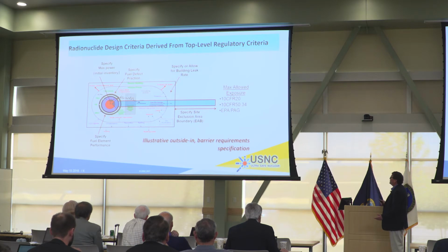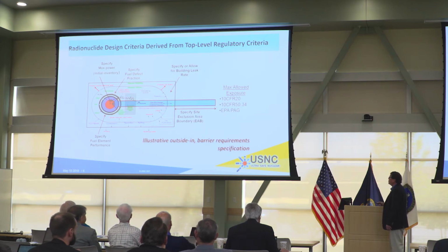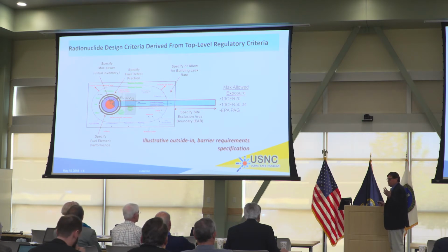We talked a little bit about how we define our radionuclide design criteria, but basically we go from outside in. We start with the top level regulatory criteria, like 10 CFR 20, 50, as well as the EPA protective action guidelines. And so then that defines the requirements for the various barriers, including the building, the primary circuit, and the various components of the fuel, which is the graphite, the matrix. But the most important barrier, the one we rely on the most, is the fuel. And we're counting on the fuel even after a hypothetical accident having failure fractions on the order of 10 to minus 5, 10 to minus 4 range.